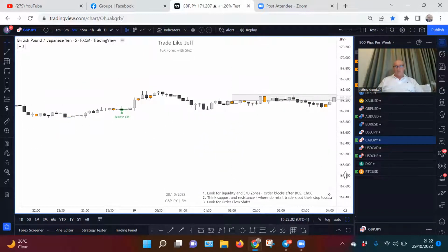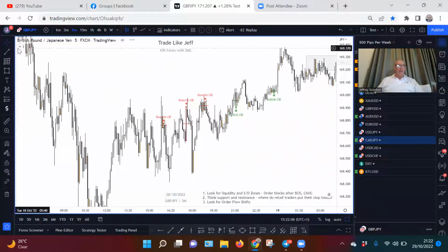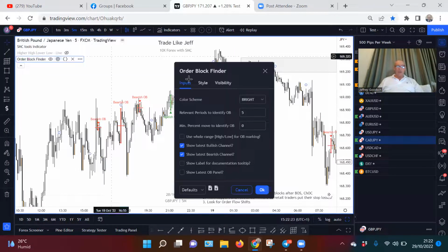Is that what I was doing? That's going to draw these on before. I'm going to switch off these here for just now. Yeah, that was it there. This was the order block we put on here. Now, when you're going down to the 5-minute time frame, what I want to do is change this one here from 5 to 2.